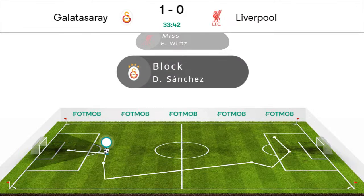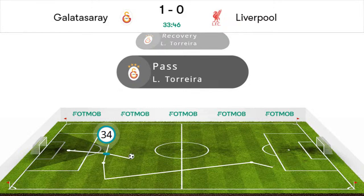But Van Dijk wasn't happy. He played the ball forward and everyone just stood watching it, and he put the hand gesture up at the time to say, what's everybody doing? Galatasaray picking up the loose ball and creating a half-decent chance out of seemingly nothing.